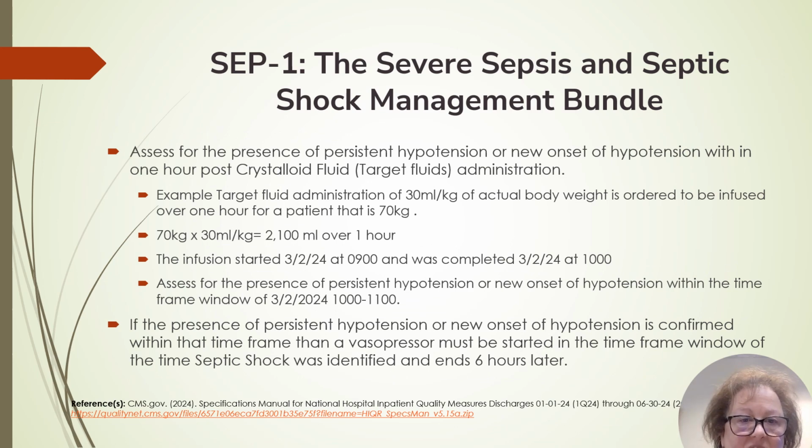So when certain criteria are met, there must be an assessment for the presence of persistent hypotension or new onset within 1 hour post-crystalloid fluid target fluid administration. An example is, let's say you have a patient at 70 kilos at 30 mLs per kilo, which equals 2100 mLs over an hour. The infusion started at 9 o'clock in the morning and was completed at 10 o'clock that same day. So the assessment for the presence of persistent hypotension or new onset must be within the time frame of, let's say, today, 3/2/2024, between 10 o'clock and 11 o'clock.